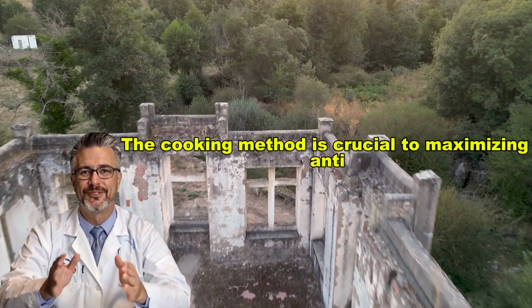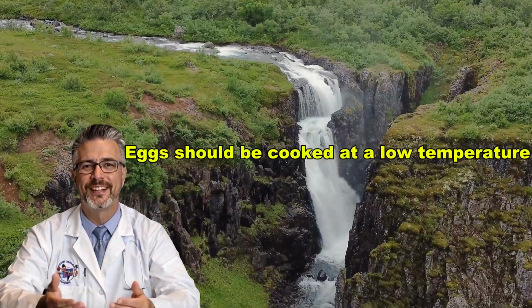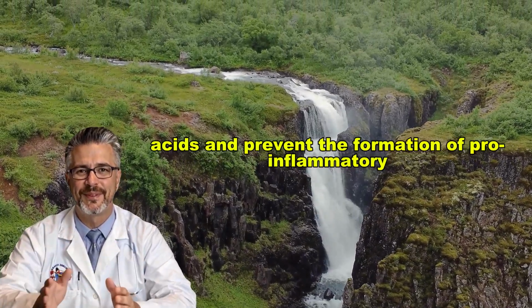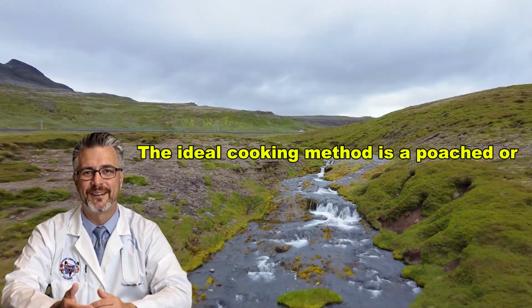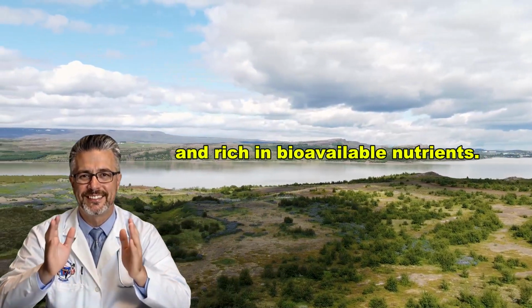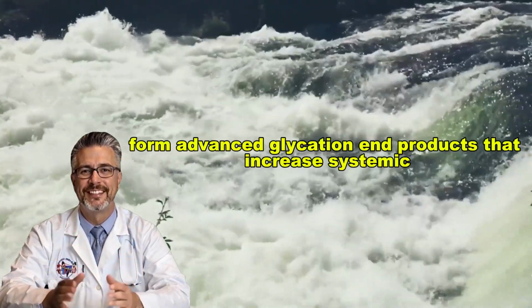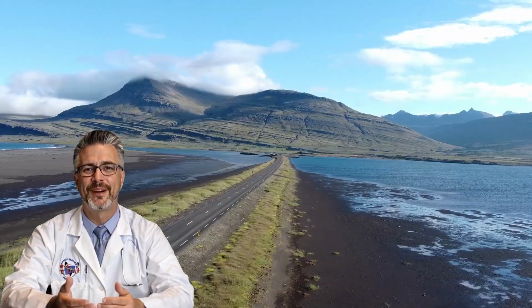The cooking method is crucial to maximizing anti-inflammatory benefits. Eggs should be cooked at a low temperature to preserve the integrity of omega-3 fatty acids and prevent the formation of pro-inflammatory compounds. The ideal cooking method is a poached or soft-boiled egg, where the yolk remains liquid and rich in bioavailable nutrients. Avoid frying at high temperatures, as this can form advanced glycation end products that increase systemic inflammation.